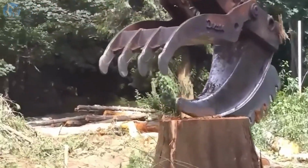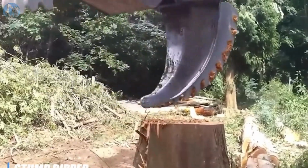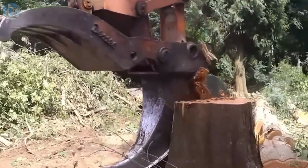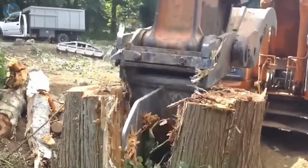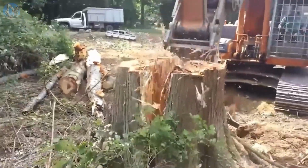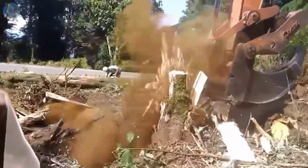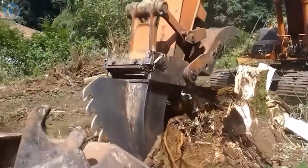Now this, my friends, is what I call a game changer. The Stump Ripper's unique chicken crown design optimizes leverage and force distribution, allowing for efficient stump removal. Its robust construction and powerful hydraulic system ensure reliable performance even with large stumps. This innovative tool significantly reduces the time and effort required for land clearing.